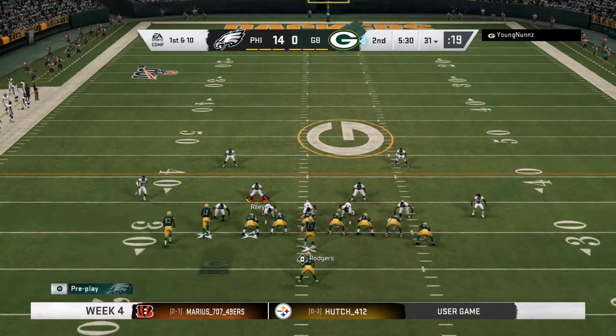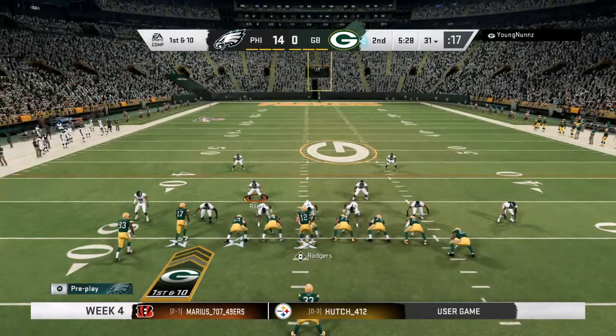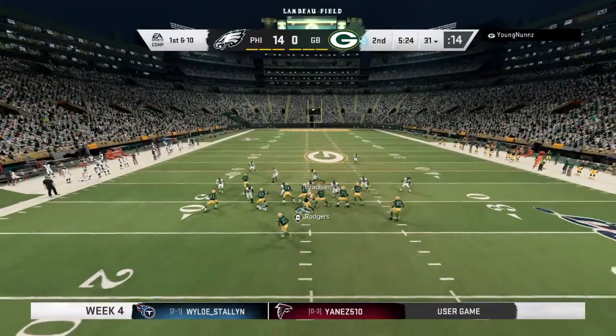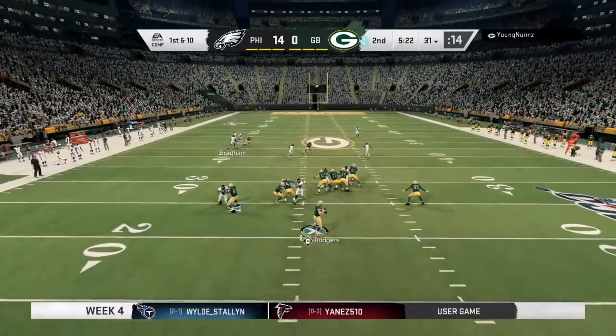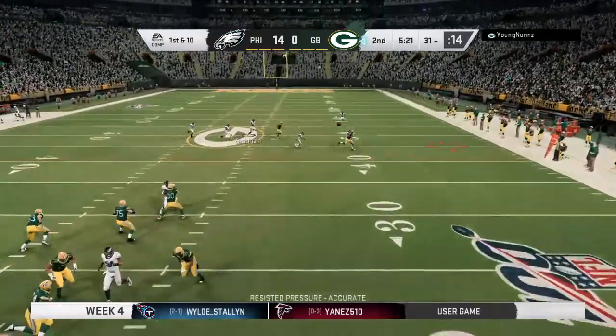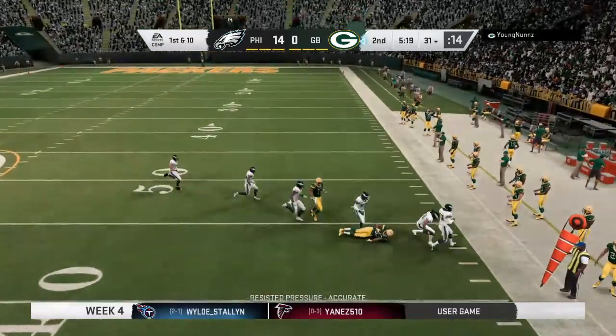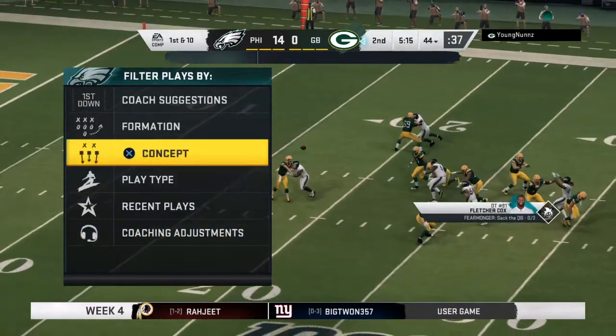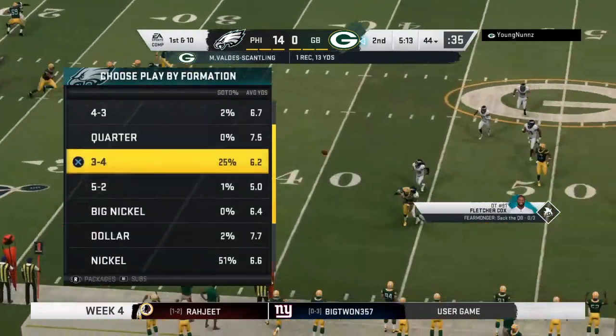Line of scrimmage, the 31 now on first and 10. I got you. Mike 50, Mike 50. Now it's Rodgers. And he'll lay out and pull it in. What a diving catch there. 13 yards, first down, Packers.